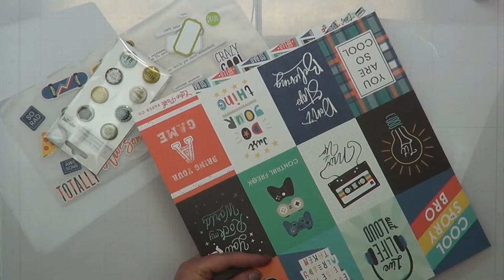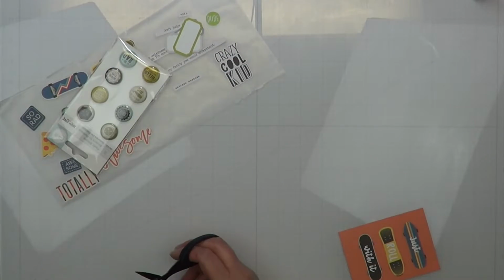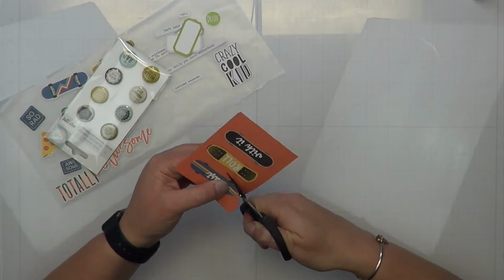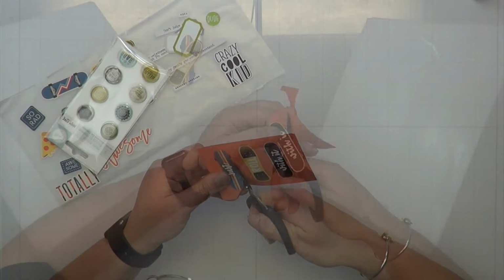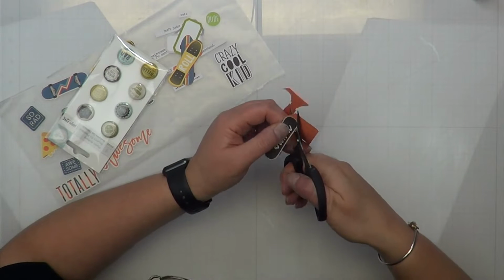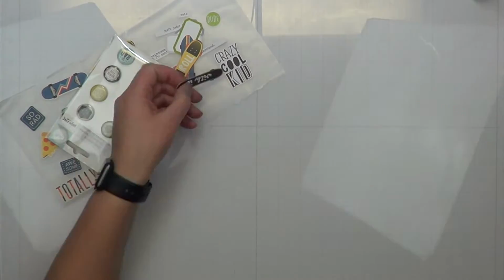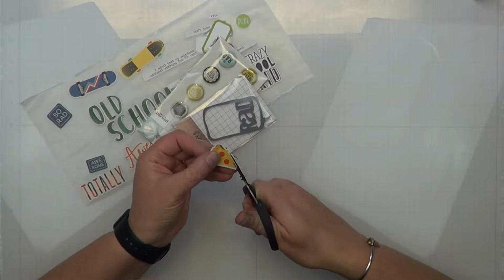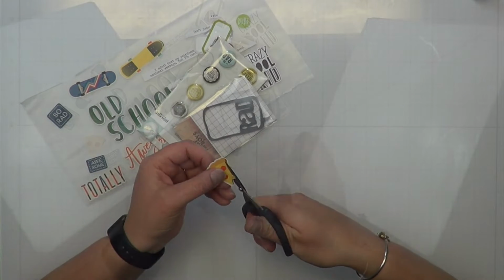So anyways, I went ahead and selected all the stickers that I wanted from the sticker sheet. Then I am taking the cut apart cards that I picked out. I only picked out this one piece of paper for these skateboards. That is all that I did. And the skateboards just say, go with the flow, or flow with it, or something to that effect.